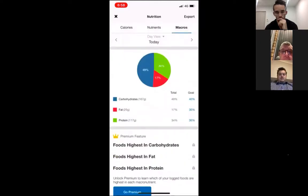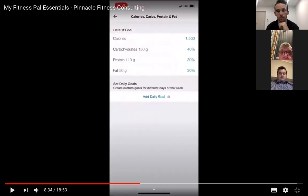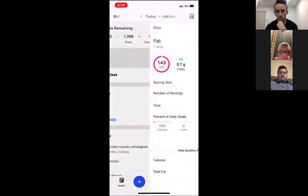All right, so we've got 167, fat still the same, protein's pretty much bang on here, I think. So 117. Now, does that make sense how that works? How if you pre-select all your meals, you can adjust it to make sure you're not going over what you're supposed to eat or going under? Yeah, sweet. 113, give or take a couple grams, guys, it'll be fine, but this is still going to change. So let's continue to go around here.